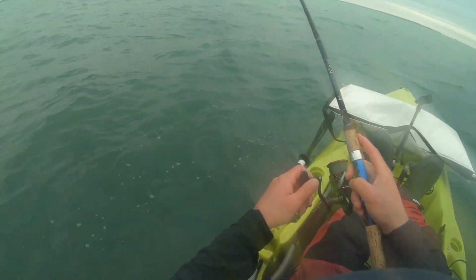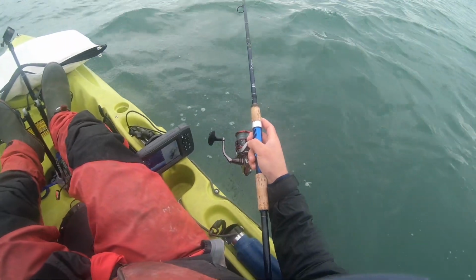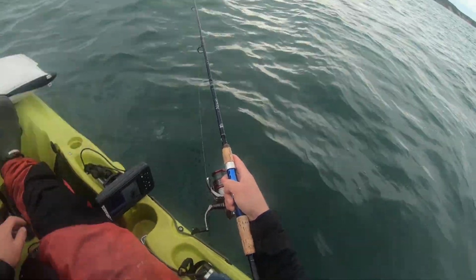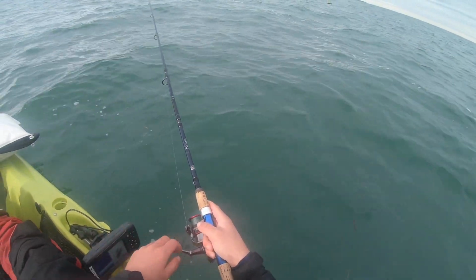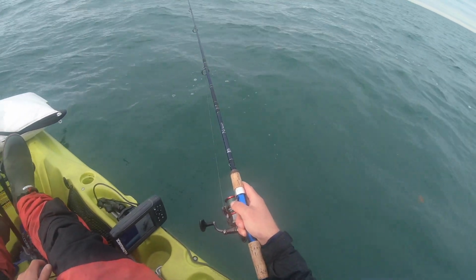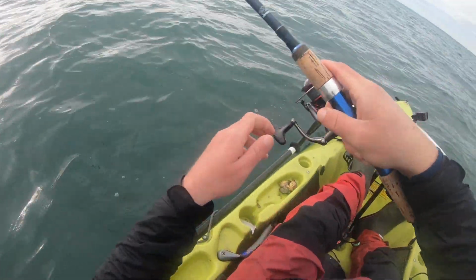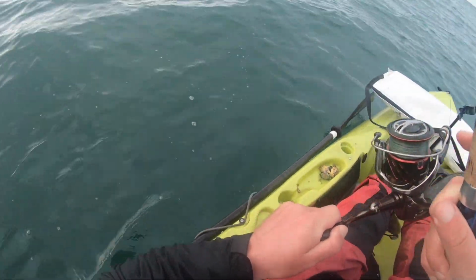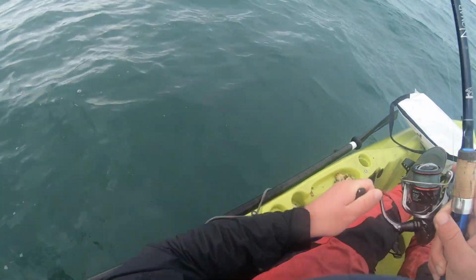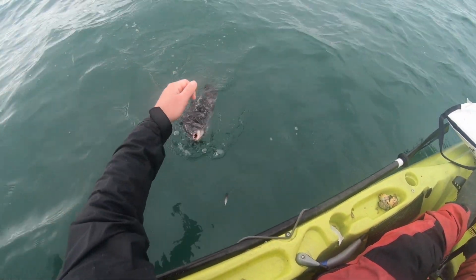Trying to stay right on top of this one piece of structure. Trying a little deeper now, almost 30 feet of water. Let's see what's over here. Caught a couple nice ones here last time. That's a good one. Oh boy. Oh yeah. Gonna be close. I think this one might make it.